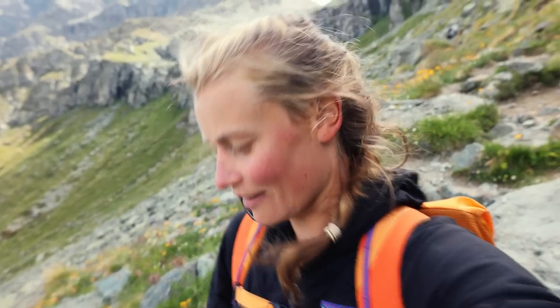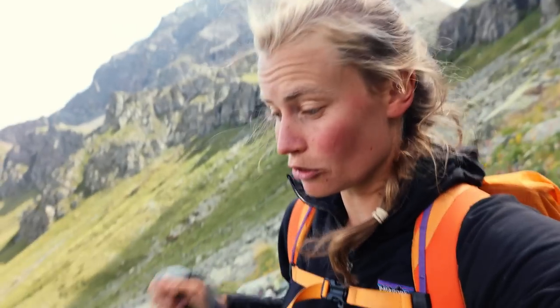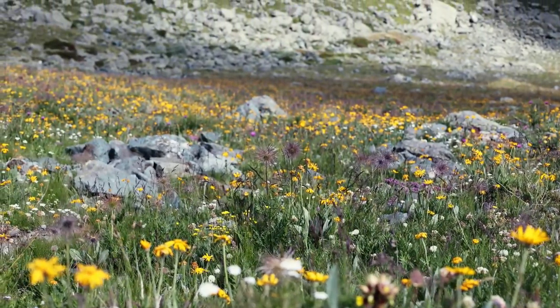We're just dropping down to the refuge now. It's just down in the valley behind me, and pretty excited because I'm hoping that there's going to be hot chocolate there. So I'm going to have an Italian hot chocolate, which is definitely the best hot chocolate in the world. And this path down is beautiful. It's just covered in wildflower. Harvey's getting a bit excited and he's taking photos of the wildflower. So we're moving pretty slowly, but it doesn't really matter because it's a lovely day and we're almost there.